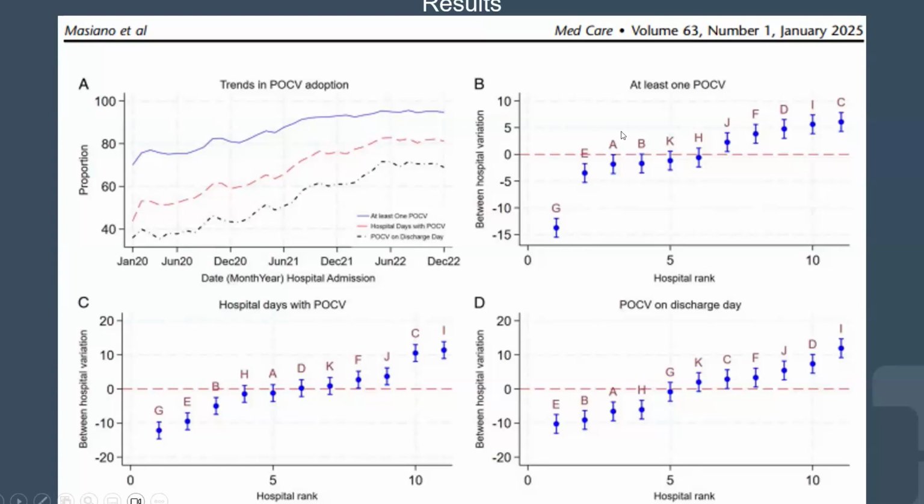But in panels B, C, and D, what we are reporting is the hospital variation in adopting the plan of care visits. The hospitals represented in the data are represented by each of these letters. What the variance partition coefficient does is capture the underlying propensity to adopt the plan of care visits that's attributable to differences between hospitals. The red line in each of these panels represents the grand mean, so each hospital is being compared to the grand mean across these hospitals.